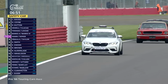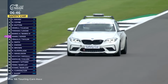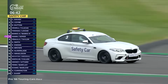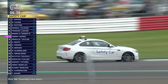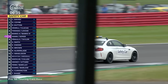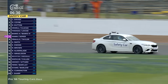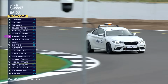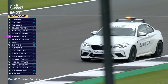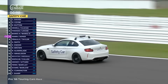So we've got just under 7 minutes remaining, and a real fight to the flag between the likes of Craig Davis, Dave Coyne, Richard Dutton, Ben Lucas, Callum Lockie, Banks's. It was Andrew who was driving earlier. It's Max who's in the car now. Steve Soper, then also the number 99 car, Alex Taylor, now at the wheel of that Ford Mustang, but it's been going well. It has, and I think any of those cars that you've mentioned just there could be a winner of this race. It's going to be so tight, assuming we get an opportunity to go back racing again.